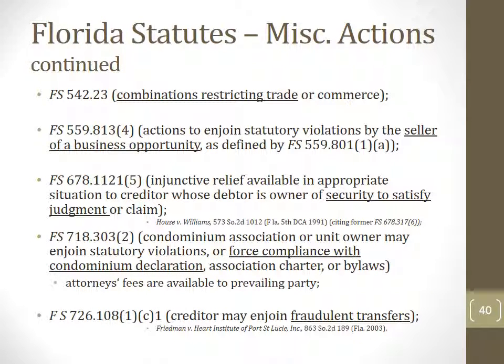Continuing on in Florida statute, combinations restricting trade or commerce can be enjoined. Statutory violations by the seller of a business opportunity can be enjoined. Injunctive relief is available in appropriate situations to creditors whose debtor is owner of security to satisfy a judgment or claim.